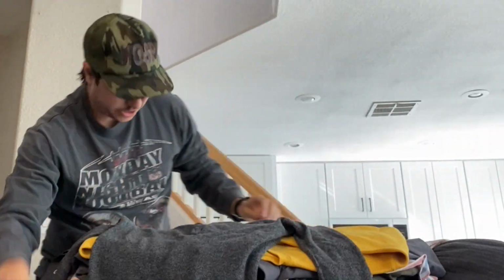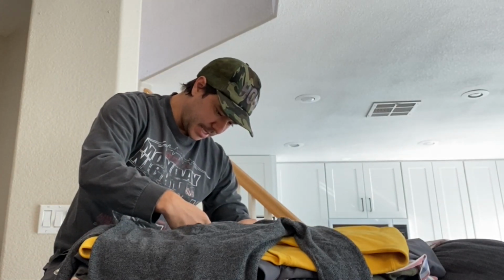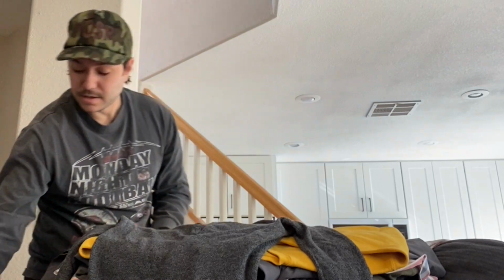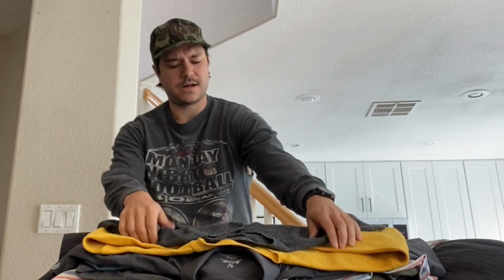Then we have a Rag and Bone Henley. Men's small, unfortunately. I think I've said it a billion times, but these Henley shirts, in the past, they sell really well during this time of year. Hopefully that continues. I don't know.